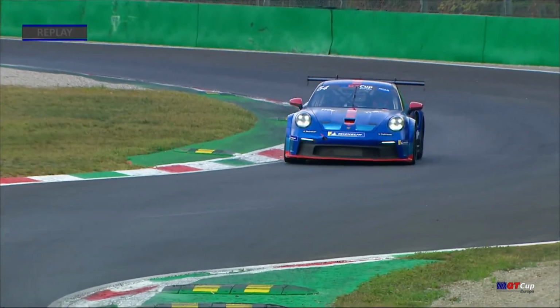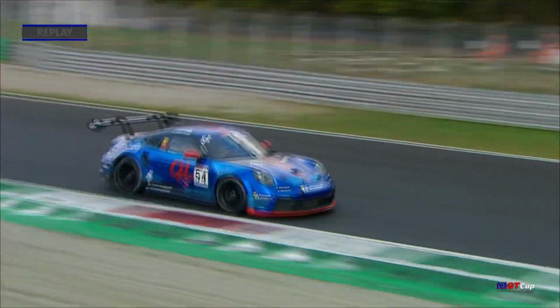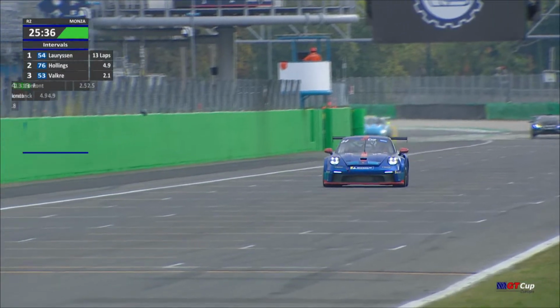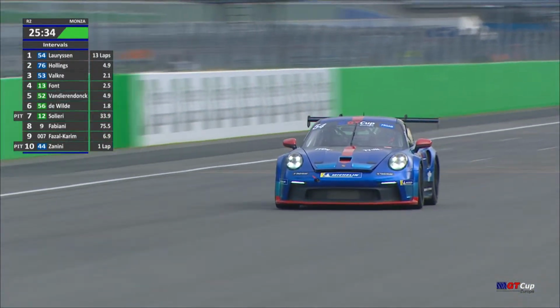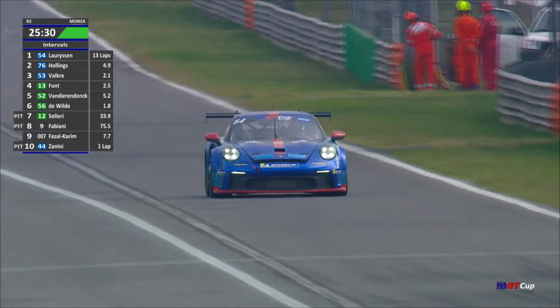Here is the replay. He's turning the Ascari chicane into a rallycross circuit. 4 wheels off the deck. Incredible. That looked as though he was slow. No, he stayed out. Brilliant scenes indeed, certainly from Jan Larison taking the Ascari chicane the way he does. Of course, he's still out on track, doesn't opt to box.